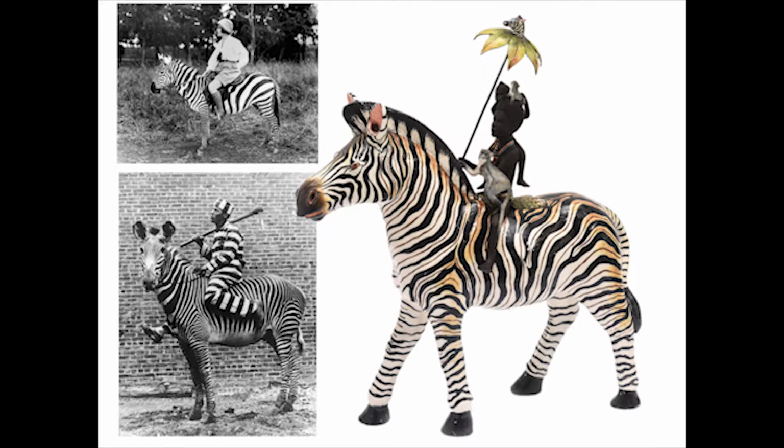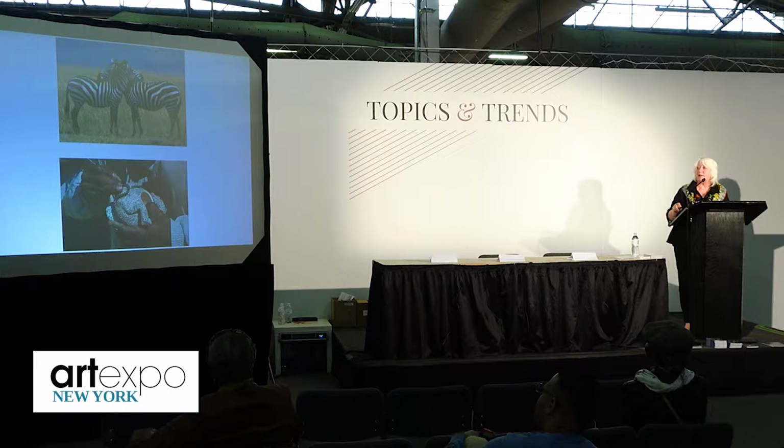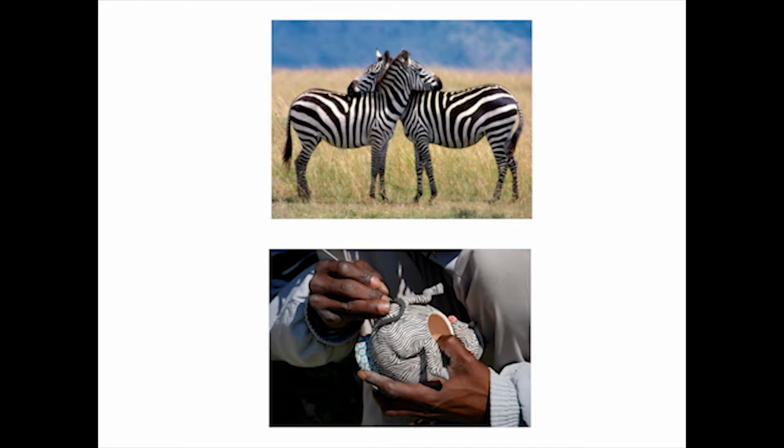It's very hard to ride a zebra, not impossible, but very hard. Over the years, many have tried, but typically their backs aren't strong enough to support a heavy human being. But you can see from the photographs from the 20s on the left that it has been possible to train them and domesticate them for riding. But the zebra stripes give the artist lots of challenges when they're painting them on the decorative objects.